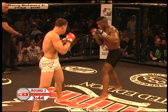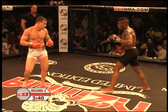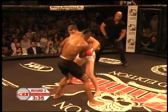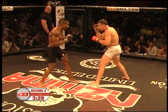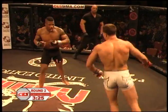Ward again working that jab, just trying to keep Beekman at bay. Jab to the body, nice changing it up. Outside hook. Nice slip under and counter. Very nice counter. Beekman missing widely. Ward cool and collected, just countering. His hands are up. The defense I was talking about before.